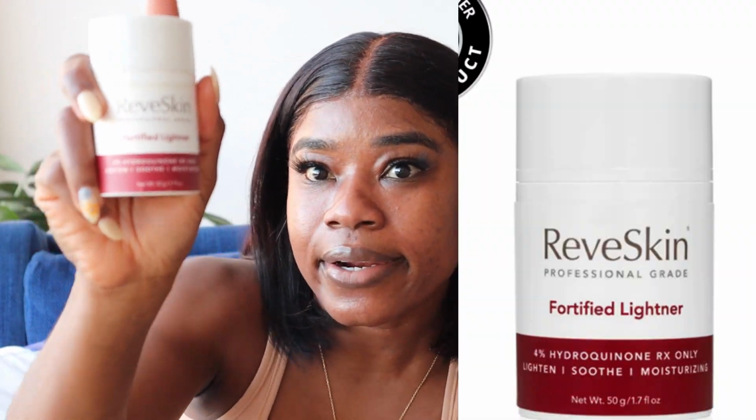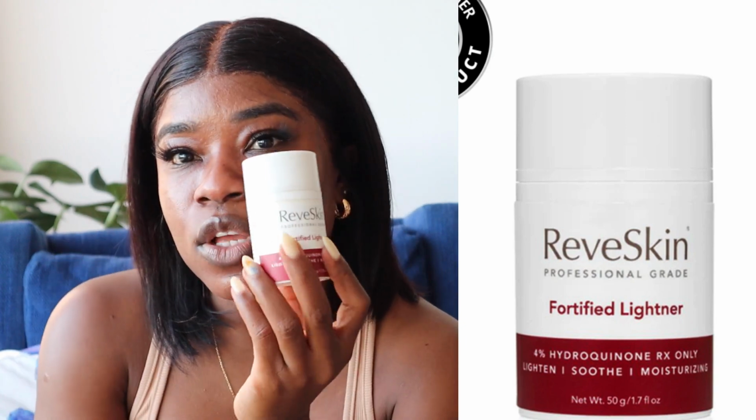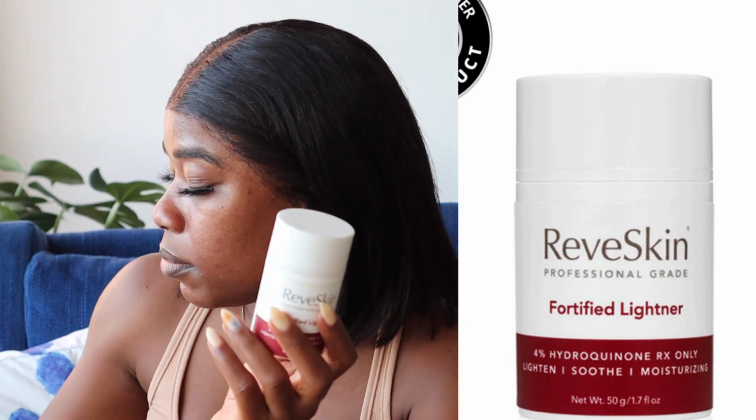And this is it. And then the next thing she added to my skincare, part of the Rev skincare brand, is their fortified lightener. So what I did was, once I put on my retinol, I went ahead and applied the lightener to my skin, and that was that.